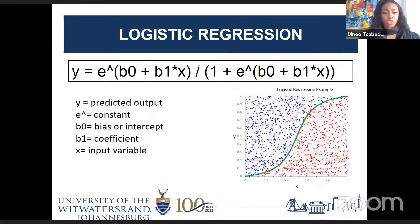Now let's move over to logistic regression. What I was trying to highlight by bringing up this formula is to show that although there's that black box nature, there are actually mathematical equations in the background.